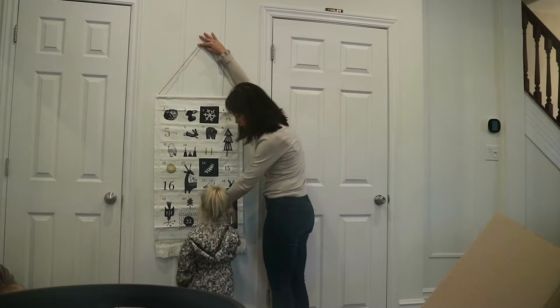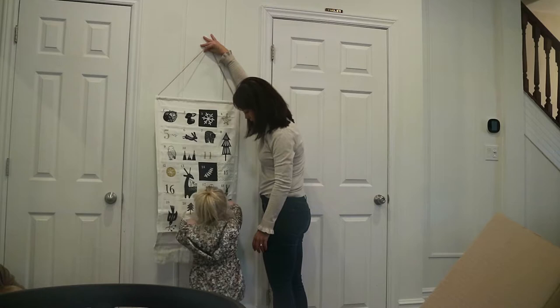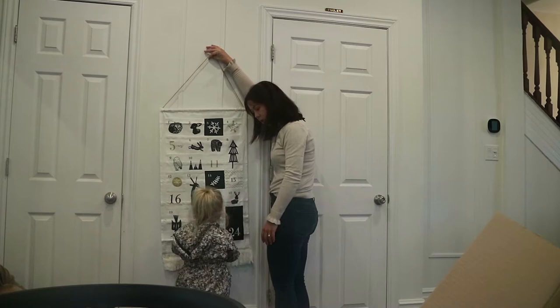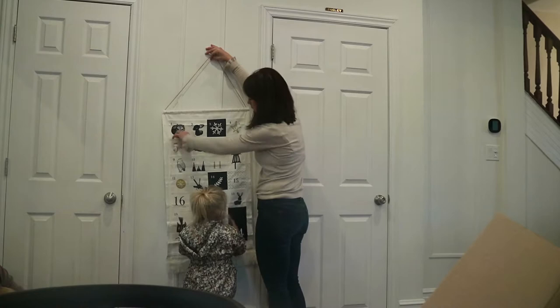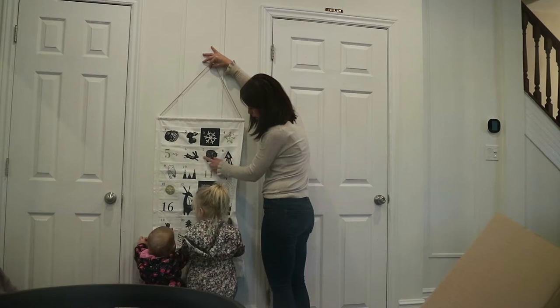So these are little pockets. Aren't they cool? Some of them might even have treats in them. A treat for Lex and a treat for Poppy. And crafts, and things to do. We will see. What do you see on here? What animals do you see? There's a bear and an owl. Do you like it, Pop?